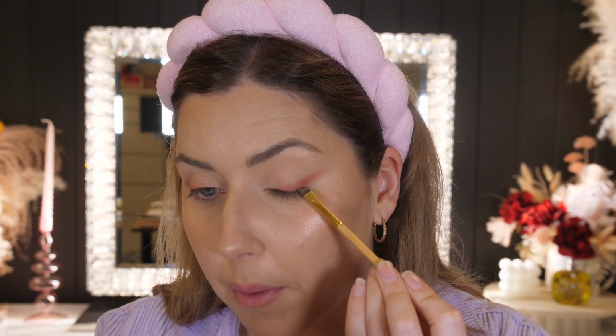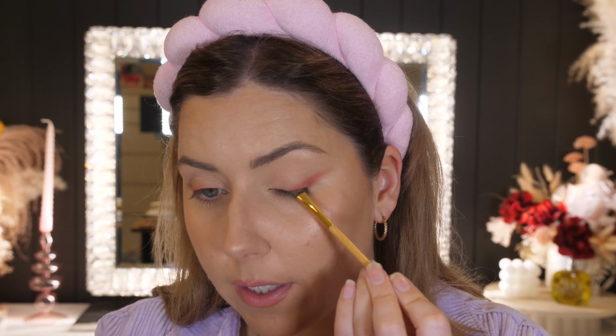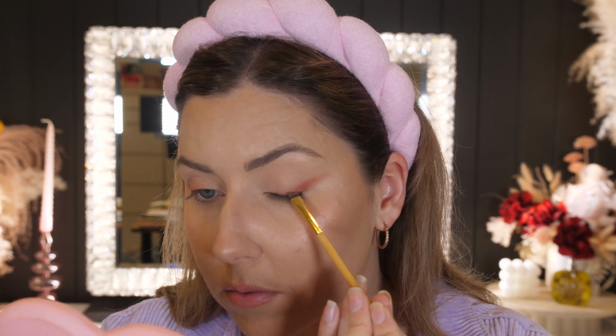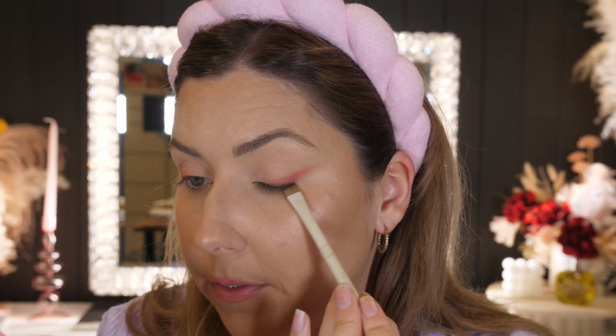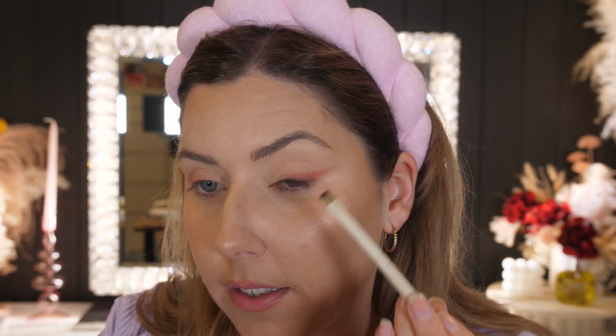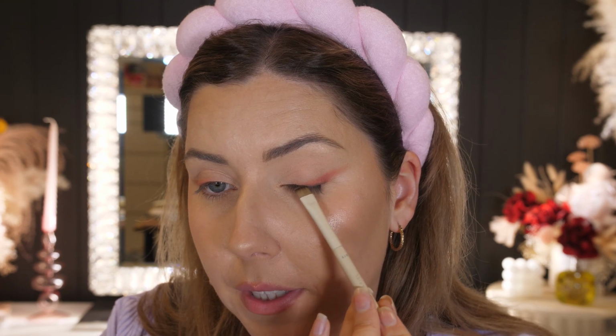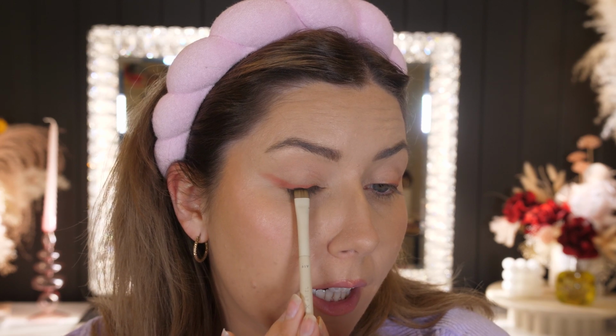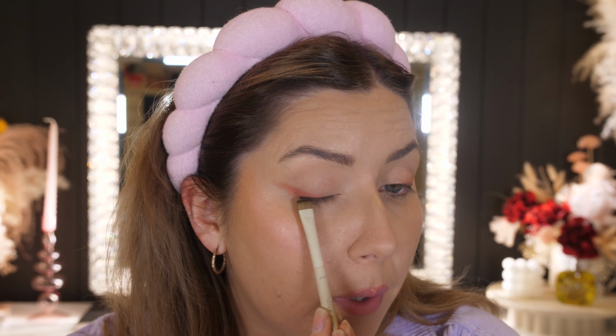Now I'm gonna pick up the shade called Tender, and I will be using a very thin angled brush. I'm gonna pack this right along the bottom lash line from about halfway and outwards. Never mind, I'm switching brushes because that one is too stiff, but we're still going with a flat brush. And we're just gonna go to the very end of the lash line. Now this is gonna help make our lashes appear a bit thicker, and who doesn't want that? Go ahead and do the other side the exact same, pressing it on from about halfway and outwards.